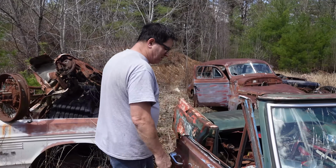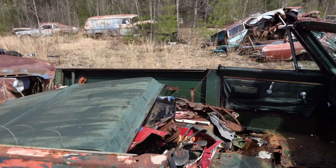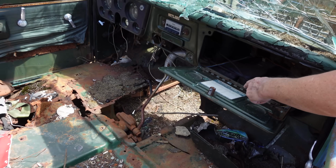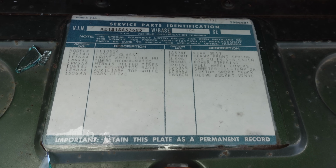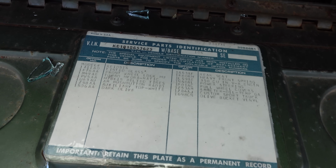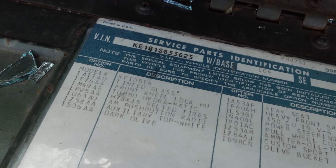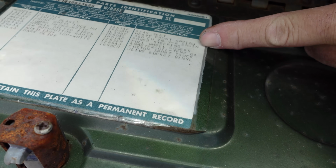Now something that's kind of neat on this one is we still have on the inside of the glove compartment door the original specification sticker. We can see it right here. Starting from the top left, we see tinted glass, front wheel lock hubs, Turbo Hydramatic. Okay, so this wasn't automatic. Also AM push button, auxiliary top, dark olive. And here we have heavy duty front spring right there, this line. That's why this has multi-leafs.